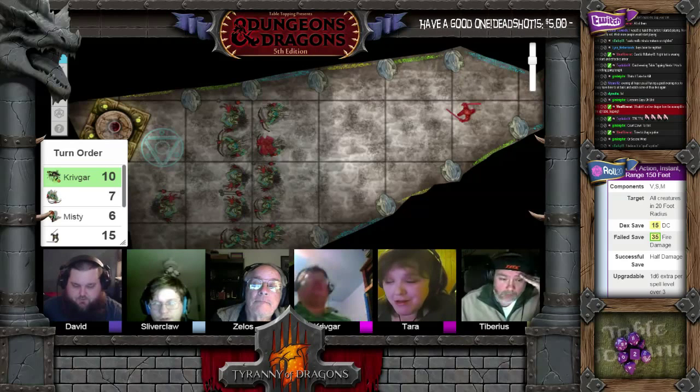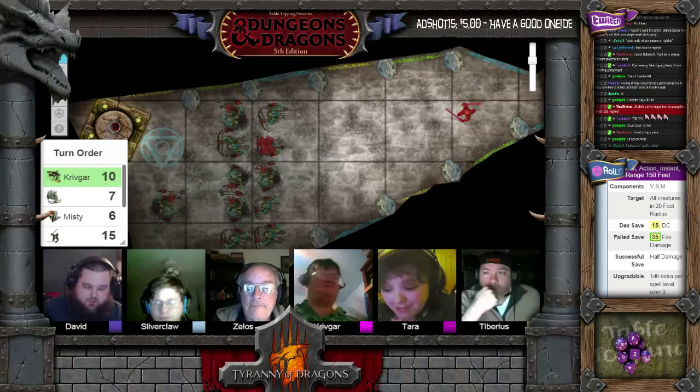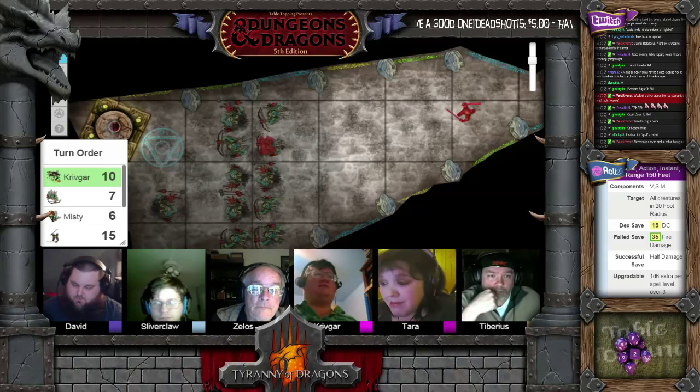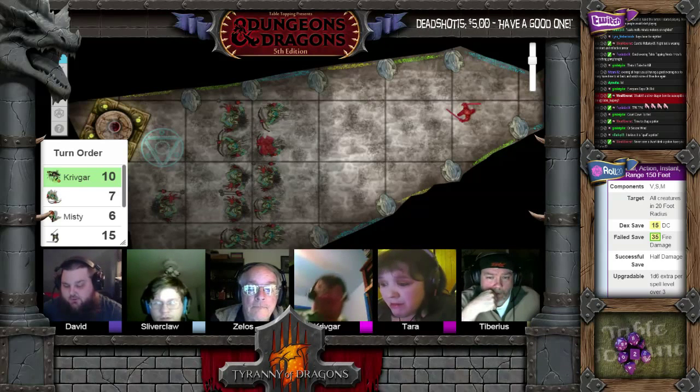Use my remaining third level. Well, are you using the spell points? I have not. I'm staying with the spell slots because I don't want to try to figure that stuff out right now. I'll help you out for the game. You can. It's a good system.